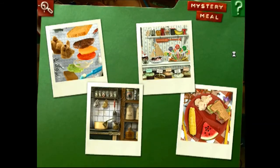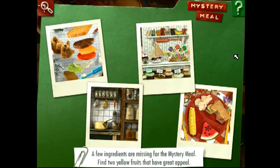You finished all the riddles. Now, here's your clue to solve this mystery. A few ingredients are missing for the mystery meal. Find two yellow fruits that have great appeal.